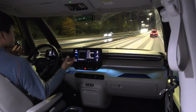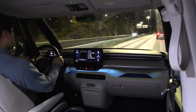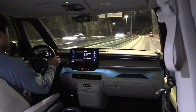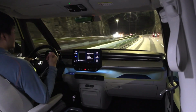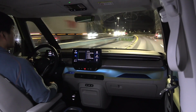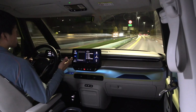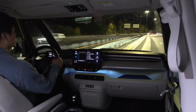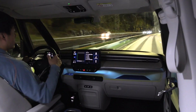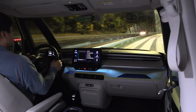So, but does it mean that this car is perfect in every aspect? Well, not quite there. For example, the interior in the back doesn't feel nearly as nice and flexible as the Mercedes EQV, but EQV is also more expensive. But I feel like the EQV had better seat solution with table and stuff, more space, but it's bigger, but it's probably thirstier.